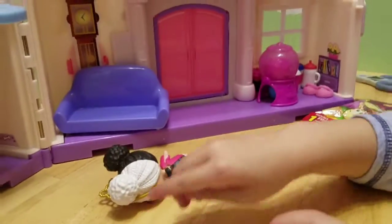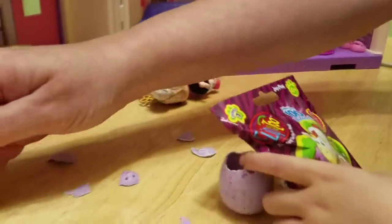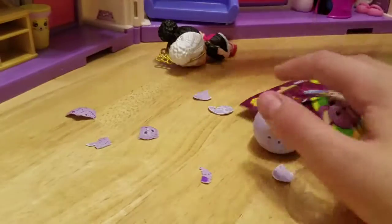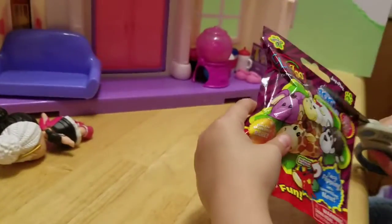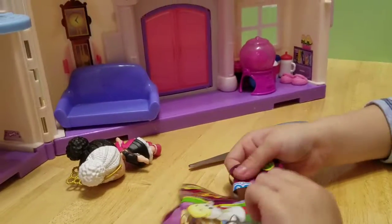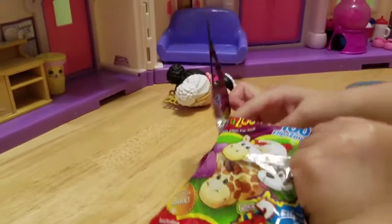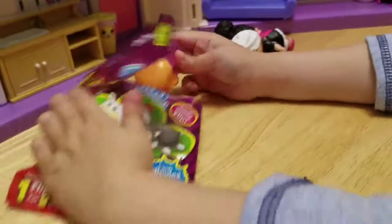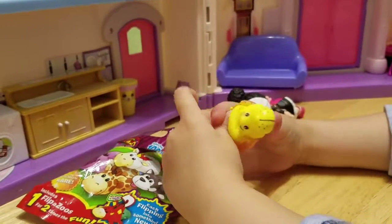Okay, let's open up this Flip-a-Zoo. Flip-a-Zoo. Right here, right here. Oh, yeah. Just grab everything out of the way. Yep, get it all out of the way. Grab your scissors. Hold it on the bottom. And open it up and see what you get. Which one? Ooh. Ooh, that might be a rare.